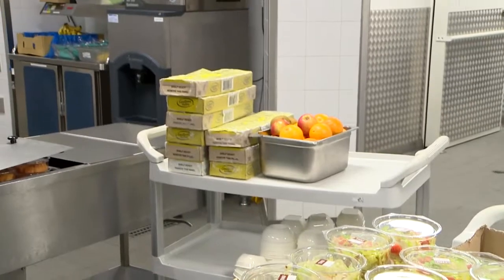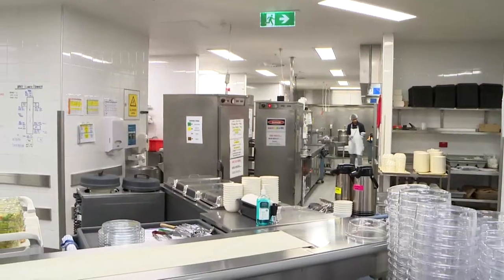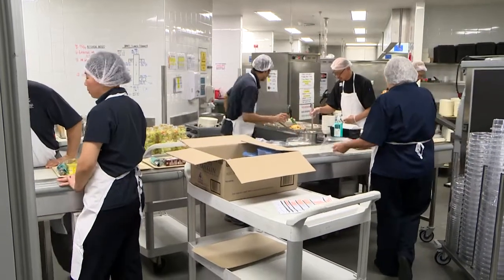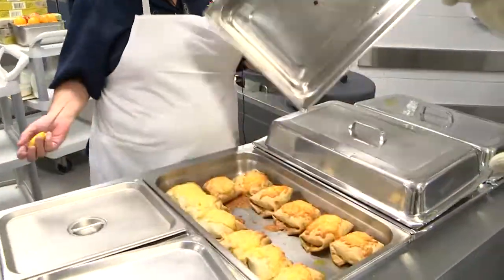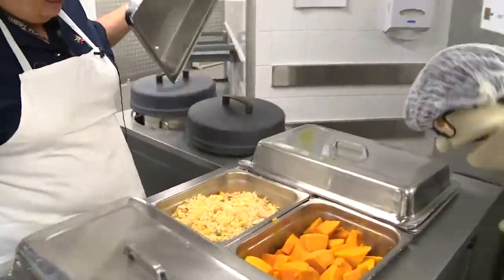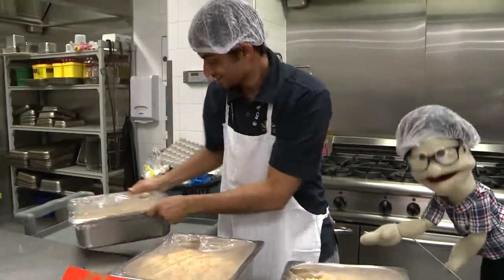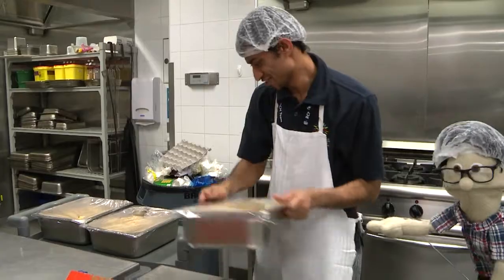Have you ever wondered where your lunch and dinner comes from while you're here in the hospital? Well, it's made fresh right here at the RCH every day by the wonderful kitchen staff. There's a lot of food to choose from. Even if you're allergic to some foods, you still have choice. I need to have my hairnet on so my hair doesn't go into the food. The kitchen is kept spotless, and the staff also make sure that everything is super clean.